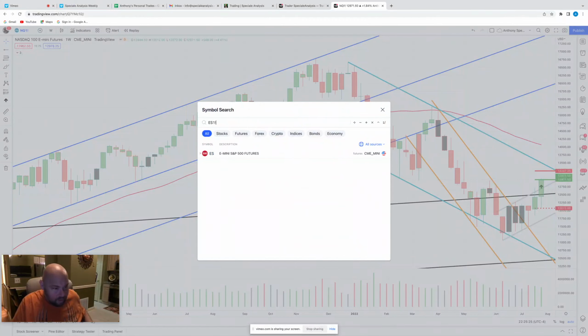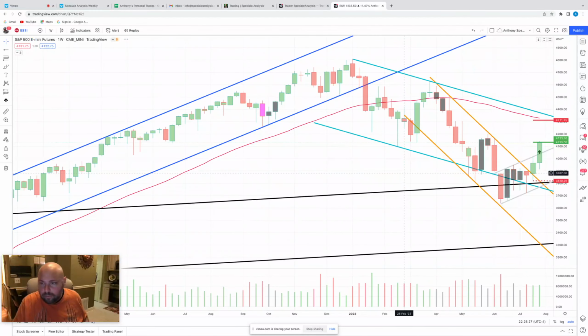Take a look at the S&P 500. It looks more closely like the Dow. However, this has been trading above this black channel for quite some time. So I'm using two candles here for my stop. Just recognize that that's a little bit longer. Again, we're looking at a target slightly below the 200-day moving average.